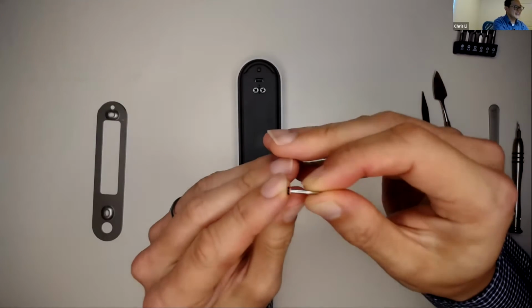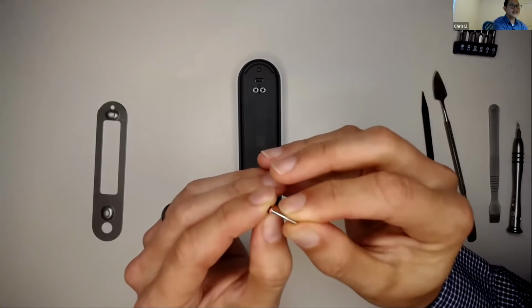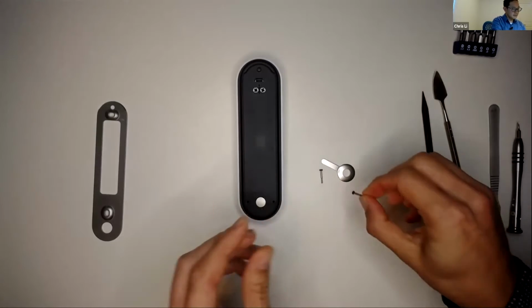You can see these screws actually have these little rubber gaskets on the inside. So there's a little rubbery thing to try and seal that off in there, which is pretty cool.